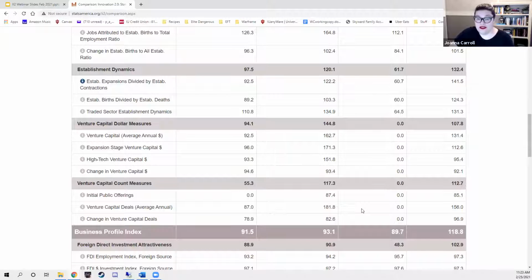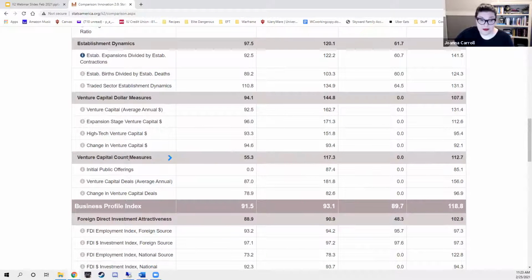One other area that CCD is lagging behind West Cascades in is venture capital, right? As many of you are probably aware, it can be very difficult to bring venture capital investment into a region. So while West Cascades is lagging behind Columbia Pacific and Nashville in this term, given that venture capital is already in the area, that presents an opportunity to grow it, right? And you can see that for CCD, there isn't any venture capital in the area. So we could see this really as an opportunity.